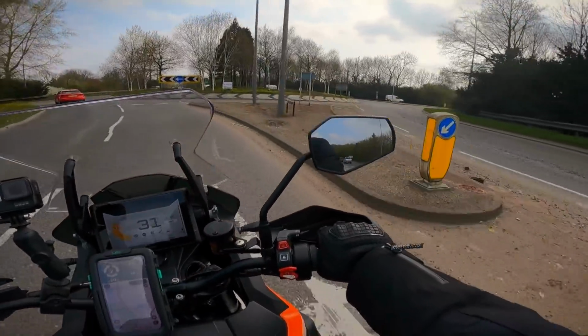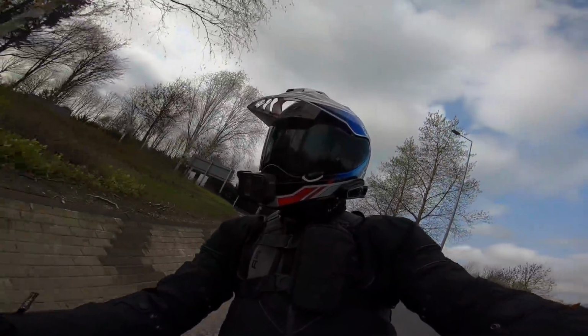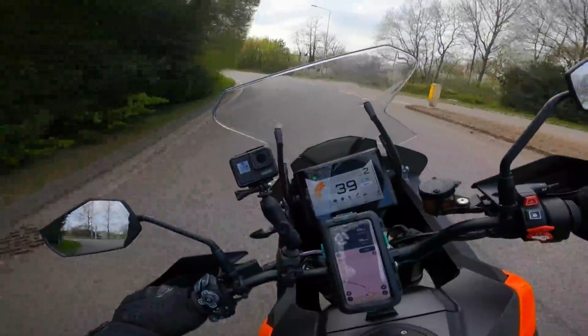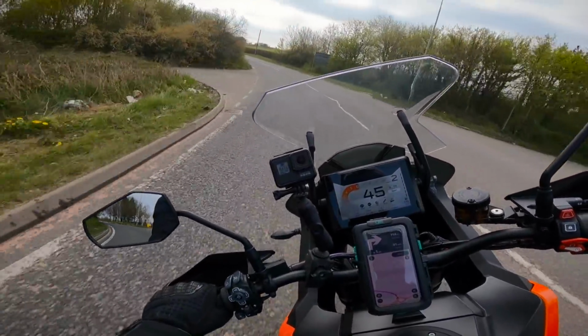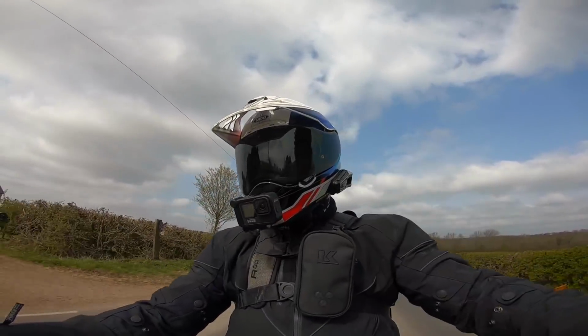Again, that blipper, beautiful. For a big old adventure bike, that is really nice. Oh, that changes direction, lovely. You know, the flip-flop off the roundabout, great.